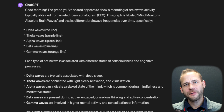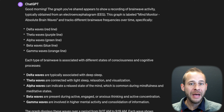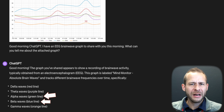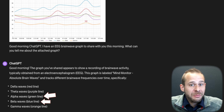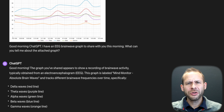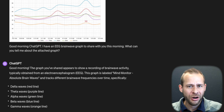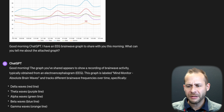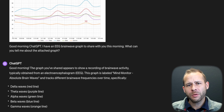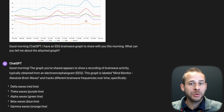I did notice the first big mistake that ChatGPT made, which was oddly getting the colors of alpha and beta mixed up. It said that alpha was green and beta was blue on the graph, despite the opposite being true. But it did get the other colors right, so I don't know why it would make such a seemingly careless mistake and error here. Maybe it was the way that the lines were spaced.